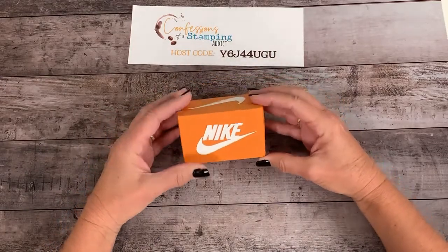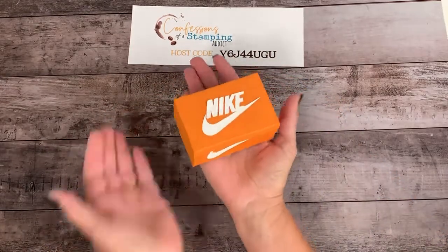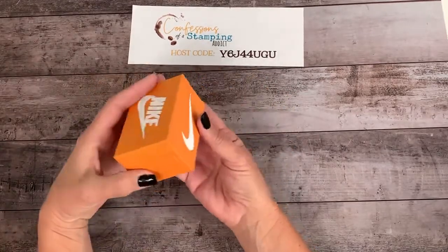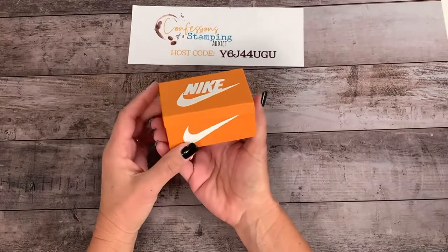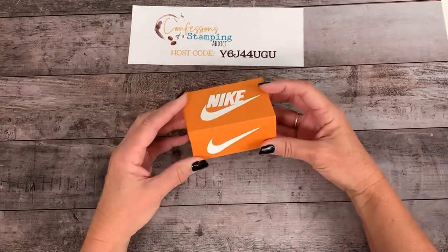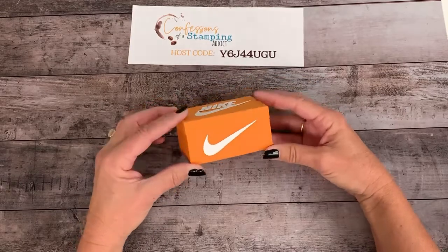Isn't that fun? So look at how tiny it is. It fits in the palm of my hand. So I just wanted to share that with you. And basically I wanted you to get this pattern and think of the guys in your life. Oop, a little bit of glue on there. Think of the guys or girls, just sports minded. How fun is it to get this?